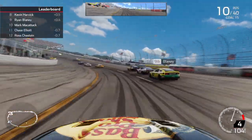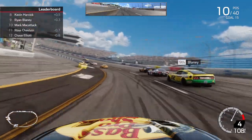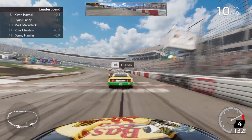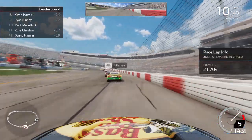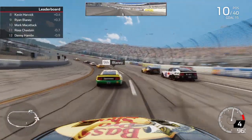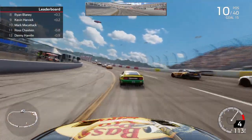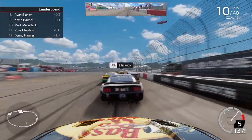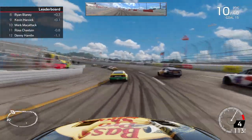Looks like Kozlowski's pulling away from the field. I don't know if he has a car behind him. Yeah, he does. He's got the 5 of Larson tailing him pretty close, but those two have separated from this little pack back here that we are in. Alright, now some of them are starting to work the upper line. This is going to be a good spot for us to try to make up some spots here.